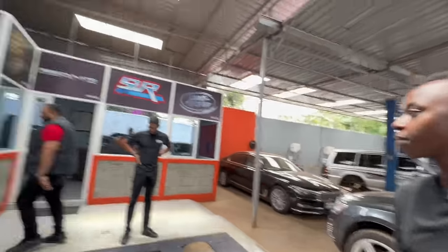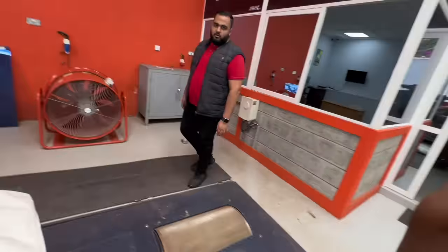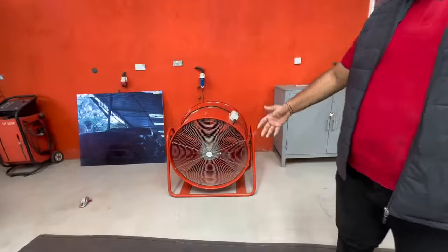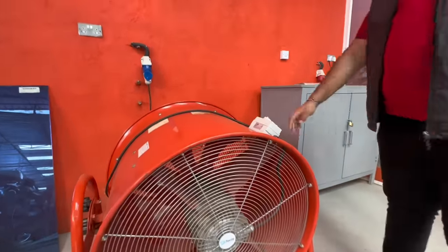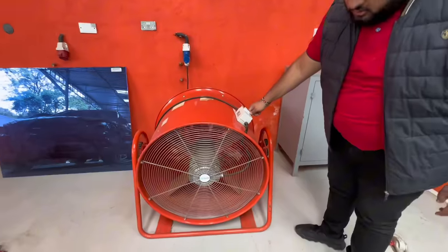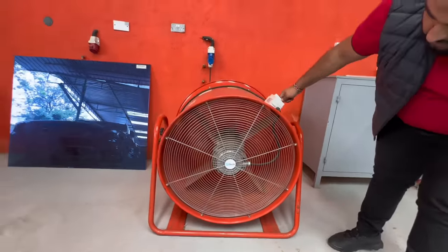Why is there a big fan at the front? For cooling. Without this, the car will overheat, especially in India. They put a huge fan. There we go. It's like a turbine. It's new school, man.